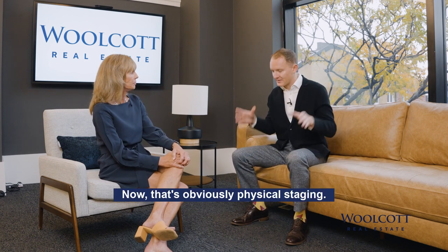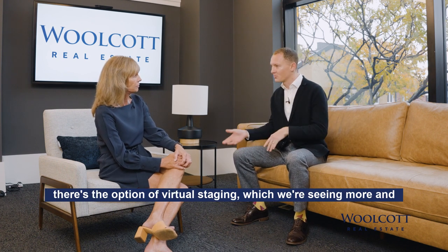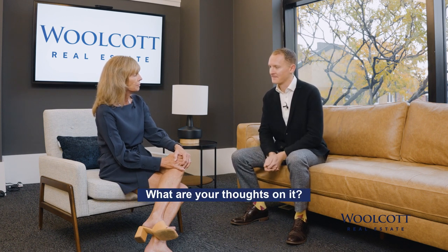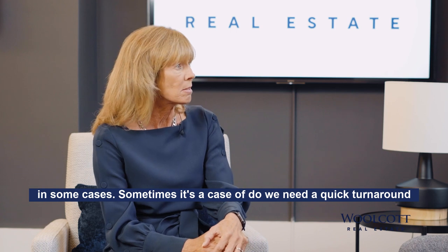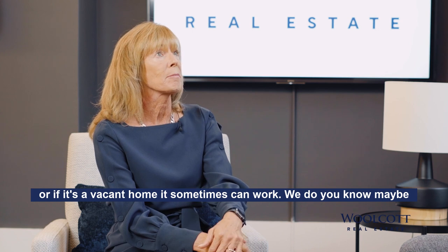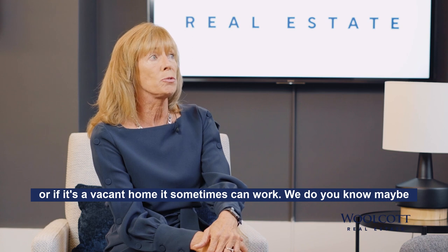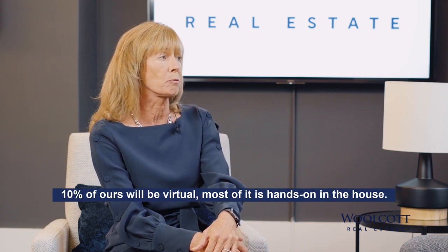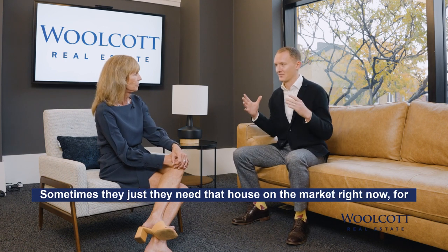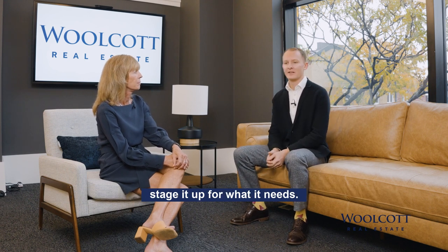Now, that's obviously physical staging, so we've got our warehouse and our actual physical furniture, but then there's the option of virtual staging, which we're seeing more and more of these days. What are your thoughts on it? It can work in some cases. Sometimes it's a case of, do we need a quick turnaround, or if it's a vacant home, it sometimes can work. Maybe 10% of ours would be virtual. Most of it is hands-on in the house. Yeah, sometimes they need that house on the market right now for one reason or another, and it's not physically possible to stage it up for what it needs.